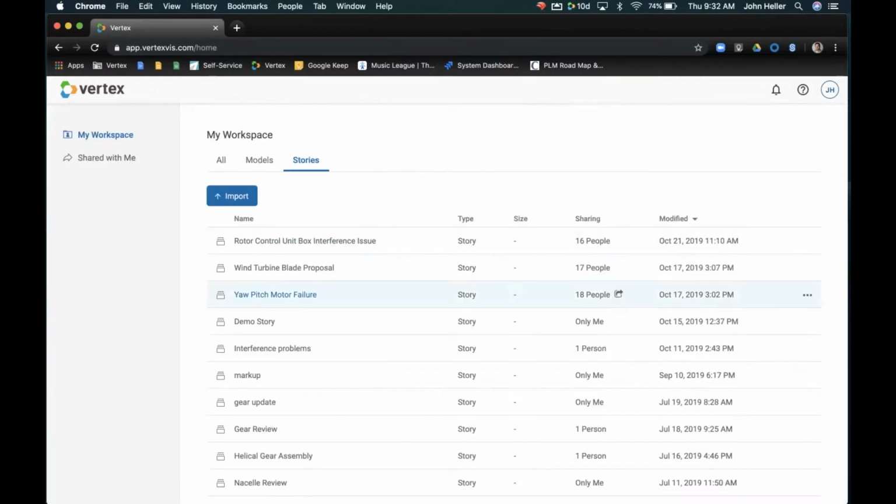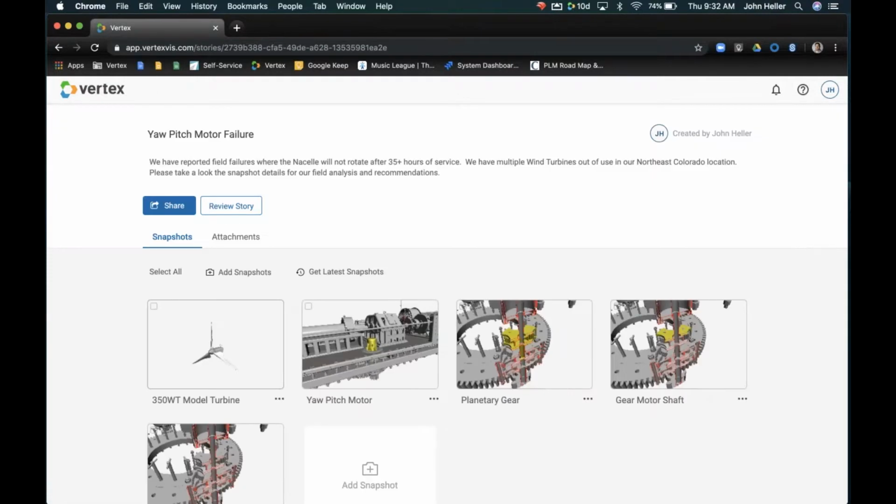Now, the other thing that we've got built into these stories, and as Ken alluded to, one thing that we've kept in mind is the security around your story and the IP concerns that many companies have in putting their data out to a supplier, to a customer, out in the field, etc. You'll notice here with each individual snapshot, I have full control over what an individual is able to do and interact with. I can come to any individual snapshot and have full control over whether I enable the recipient of this story to export.